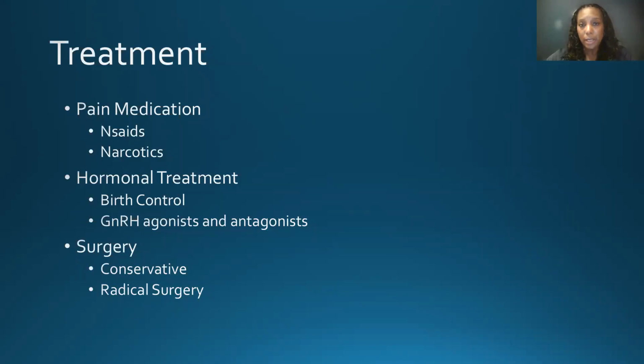Surgery could also be done. The small implants that you saw sometimes could have electrocautery. If it is located on the intestines or even on the bladder wall, that's not where you want to do electrocautery. Removing endometriomas is conservative surgical management as well.